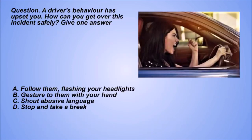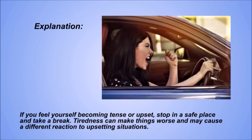Question: a driver's behavior has upset you. How can you get over this incident safely? Give one answer. A. Follow them, flashing your headlights. B. Gesture to them with your hand. C. Shout abusive language. D. Stop and take a break. The correct answer is D. Stop and take a break. Explanation: if you feel yourself becoming tense or upset, stop in a safe place and take a break. Tiredness can make things worse and may cause a different reaction to upsetting situations.